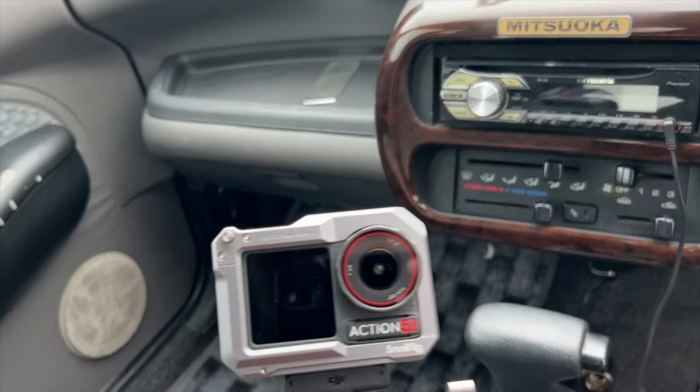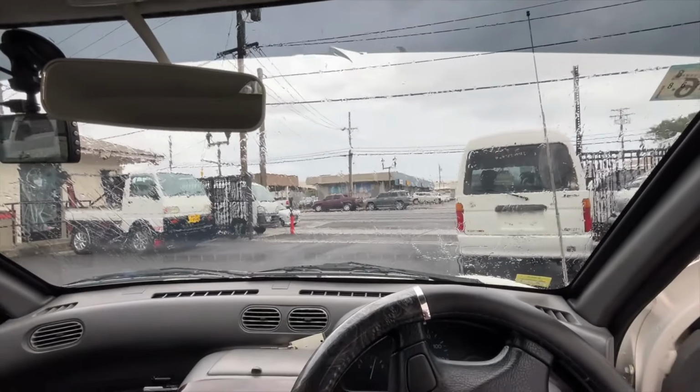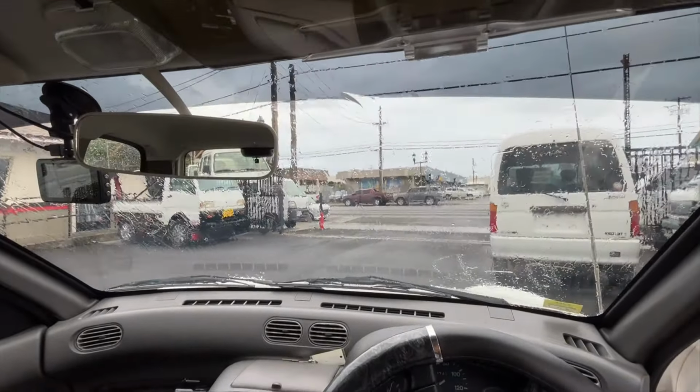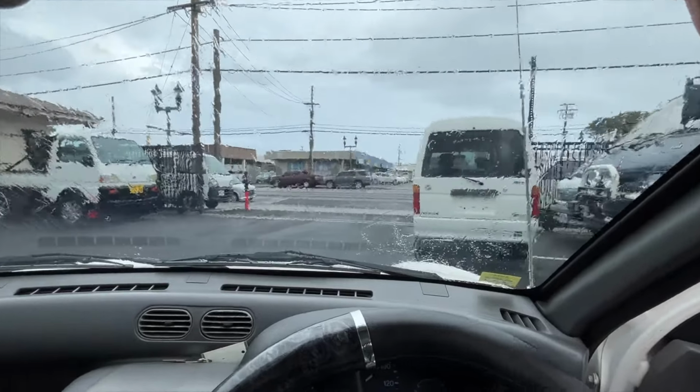This is the camera I'm using, giving it another shot. So it's the DJI Action 5 Pro. And then I'm not sure if the camera's necessarily picking it up, but do you see this crazy slant on the windshield? It isn't flat at all. It's like a complete straight curve.